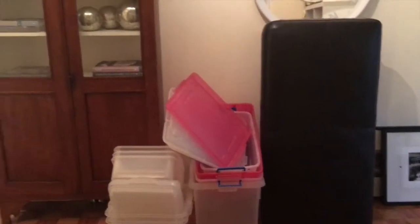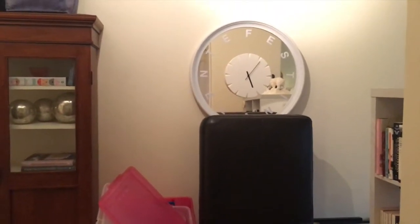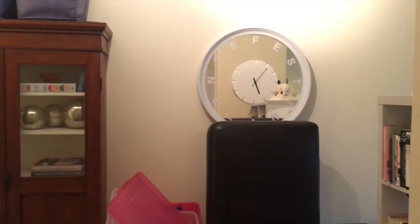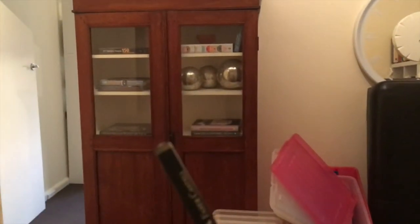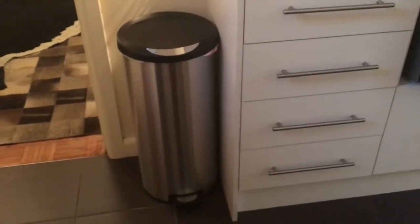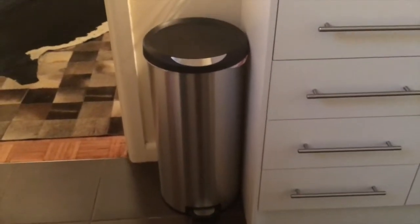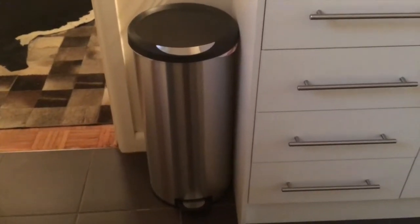This is the big brown ottoman I need to sell. I've got my clock up, but it's actually balancing on the top of the ottoman. I haven't put it on the wall yet, but I have missed my clock. I've got to fill this cabinet with books, and things like photo albums go on the bottom. This is the giant waste bin, but really it was the only one they had at Target, so I thought, oh well, just get that.